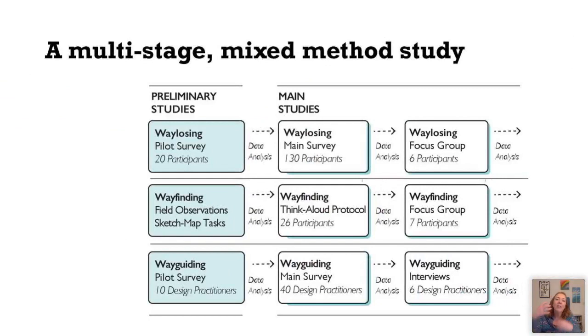So there was this multi-stage mixed method study that took me years, literally, and was building up, and I was trying to work out what I was trying to say.